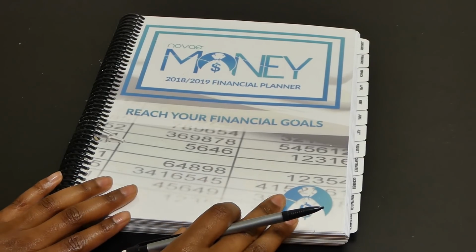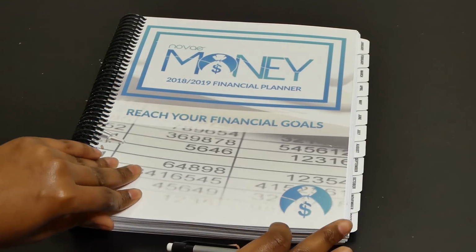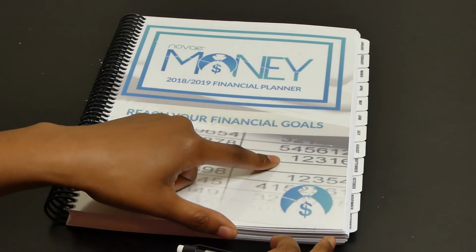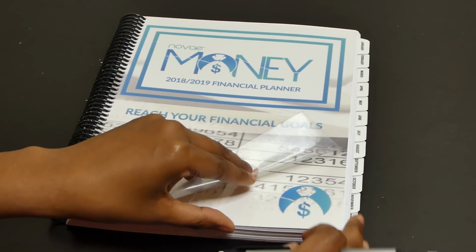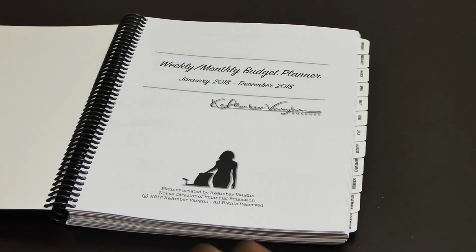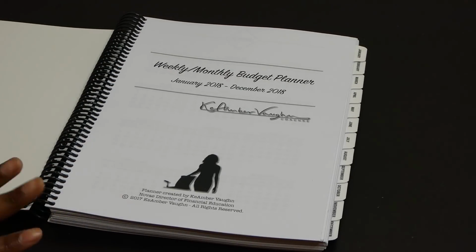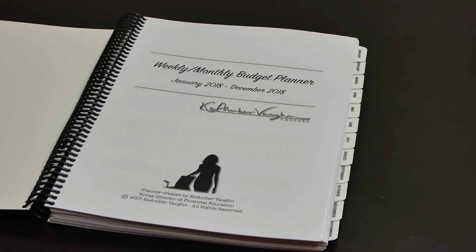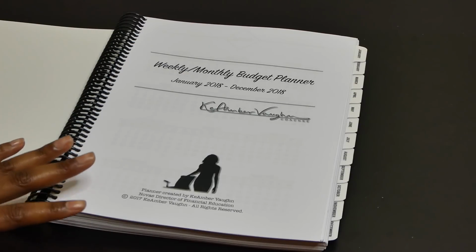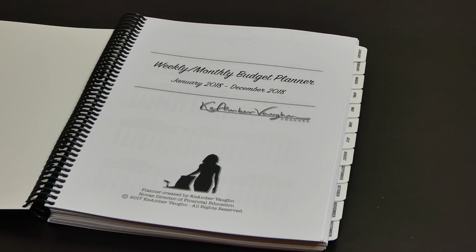All right, here is the front page. You can see Nove Money 2018-2019 financial planner, and it says reach your financial goals. And there's a little laminate here. When you open it up, this is what you see. This is the very first page. I'm just going to go through the very beginning of the planner, and then I'll show you 1 month because all the months pretty much have the same exact thing. And then I'll show you what everything looks like on the tail end as well.